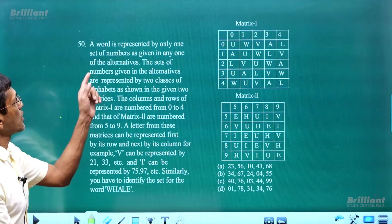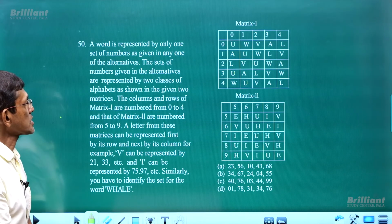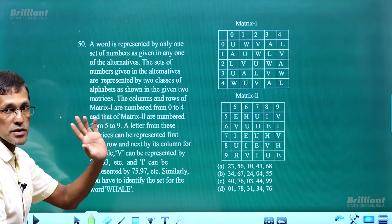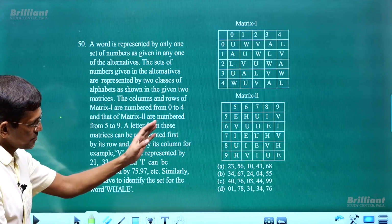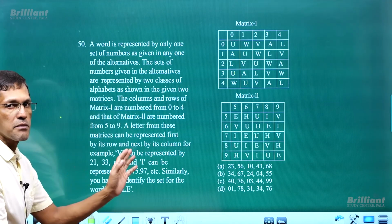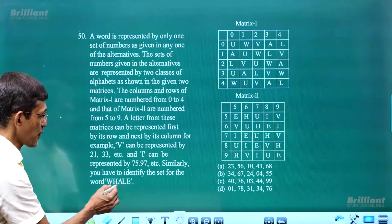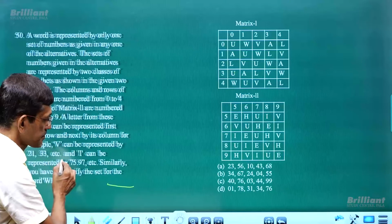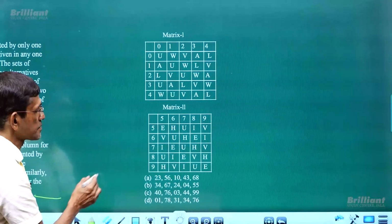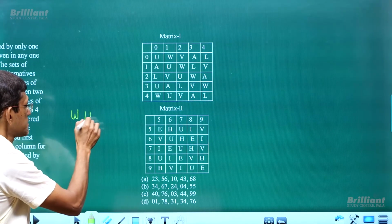Number 50. A word is represented by only one set of numbers given in the alternatives. The sets of numbers given in the alternatives are represented by two classes of alphabets, as shown in the given two matrices. You know what type of question it is, right? A matrix type question. The only way to deal with this question is to try to eliminate the answer choices which are not correct. So let's try that. What we need to find is the word whale. Let me write that whale here.